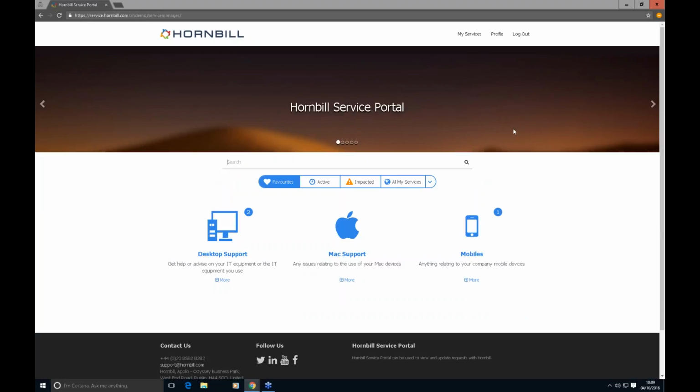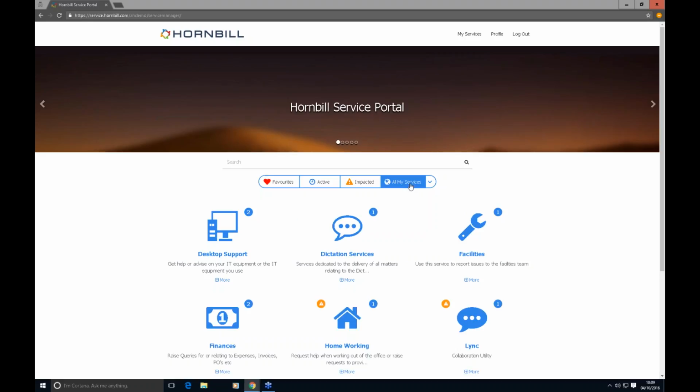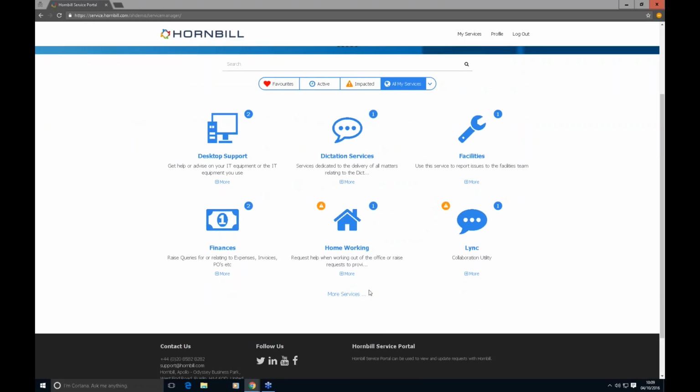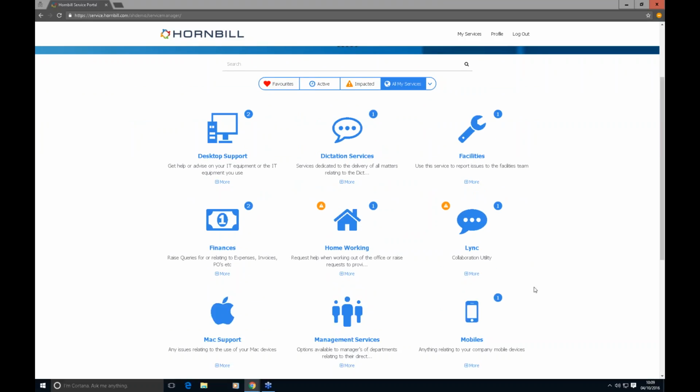Everything he sees here is based on subscription to services, either as an individual, as part of a team, as part of a site, as part of the whole company. So the services he's presented with here are based on subscription. He'll only ever see the services he's entitled to, and from that view he can then see all of the stuff that's relevant to him, whether that's from IT or from facilities or HR.